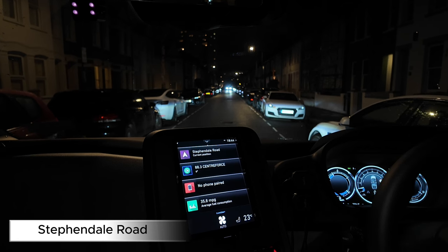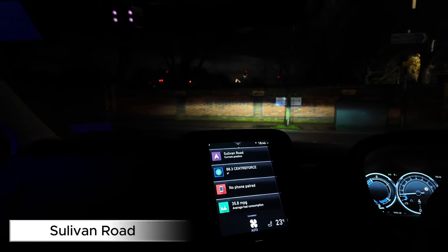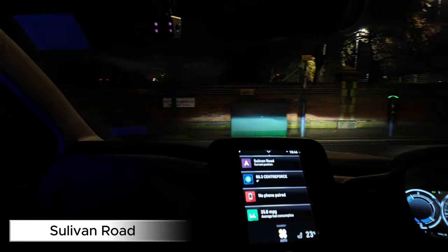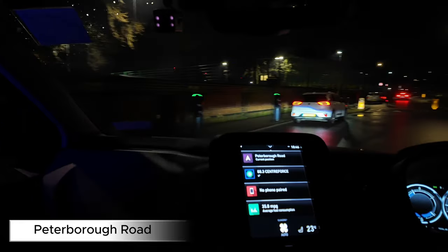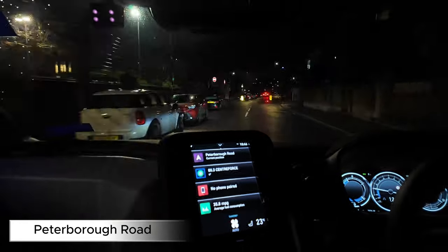So after dropping this customer off, we get an app request from nearby Sullivan Road. It's heading back to the Dinings restaurant on Walton Street. We know within a minute or two we'll have a customer on board and we'll head back into a busier area. So we think, why not, let's take up the app job.